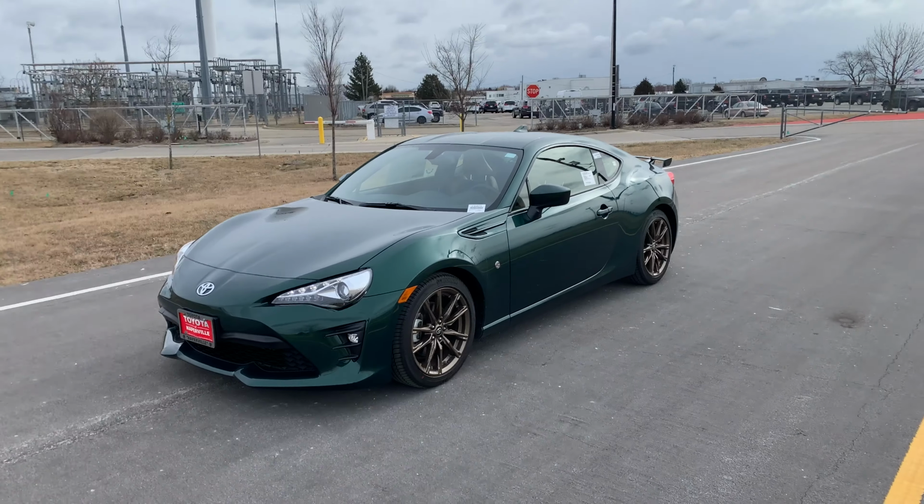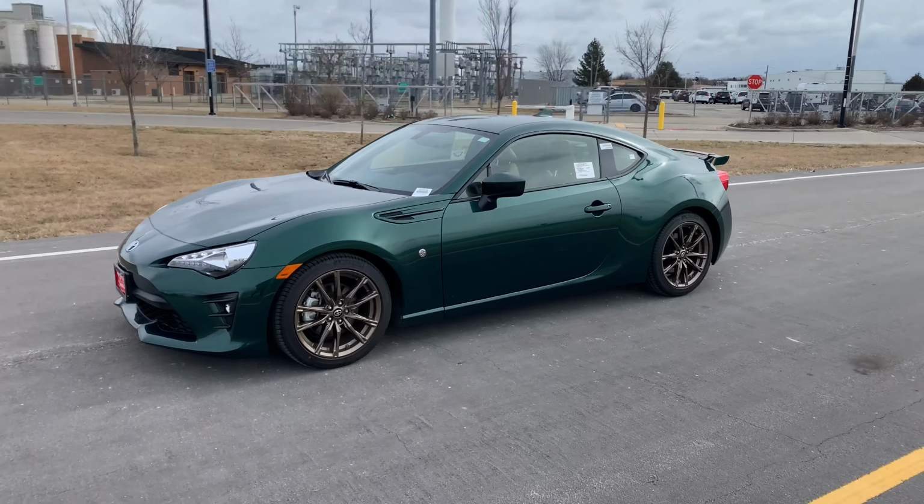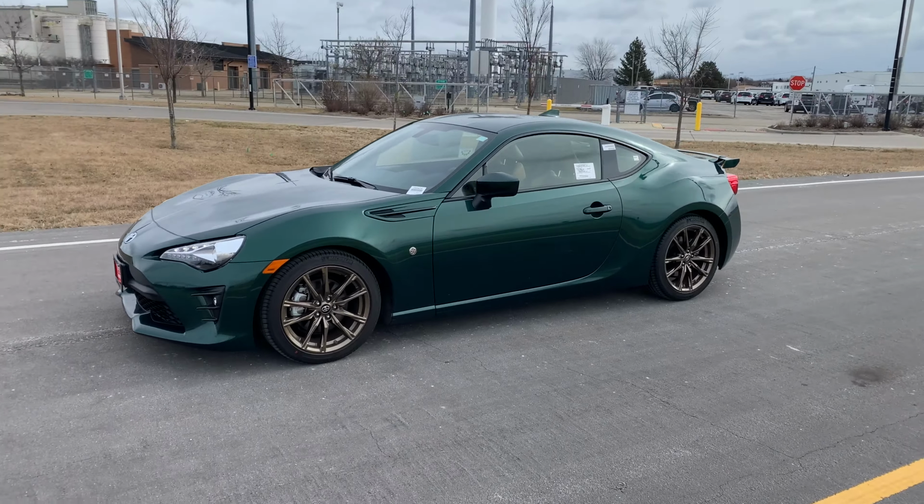Yeah, they're not good. But let's talk about the exterior a little bit. I think the GT86 is a really good looking car. I don't think it needs a wide body kit. I don't think it needs to be put on bags. I think in its stock form, this is a fun little sporty car, and I think the looks really reflect that. I love this color. I love the wheels. It's a great car.